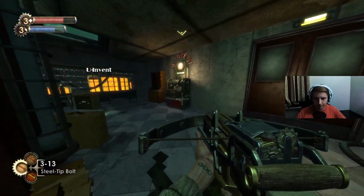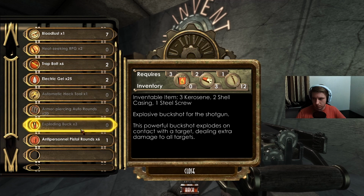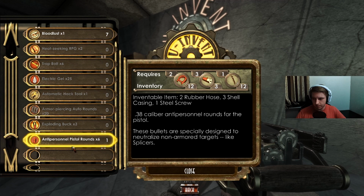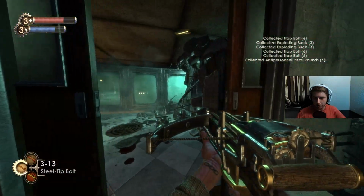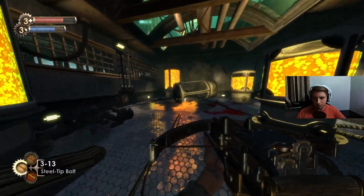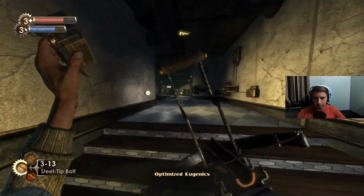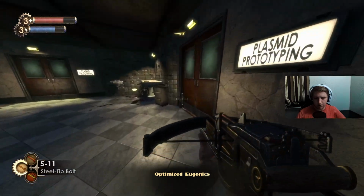Okay, bud. Oh, there's a vent back here, though. Make some trap bolts. There we go. I don't really know if that's what I was supposed to even come back here for, but at least I got a little bit more stuff. I guess that's all I can think of that would be a reason to go back here, is there's maybe some stuff to just get me prepared.